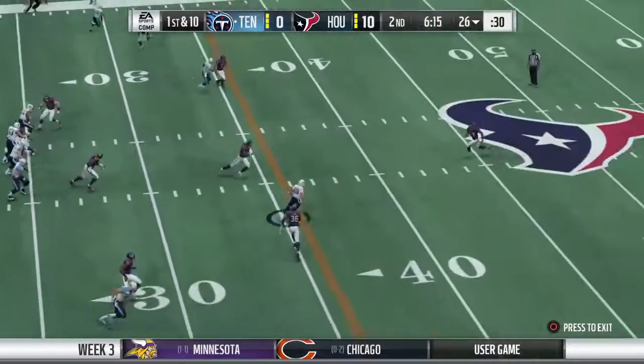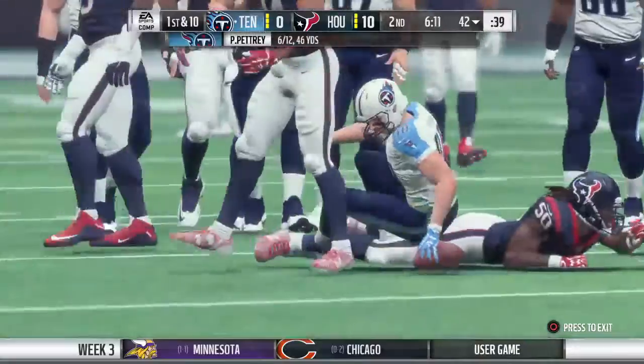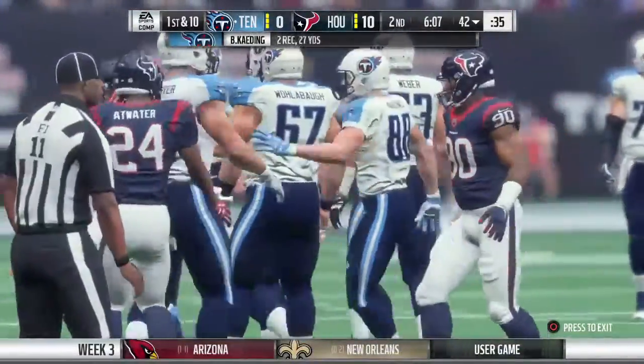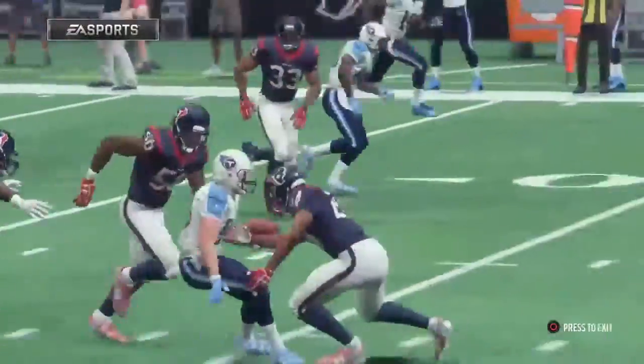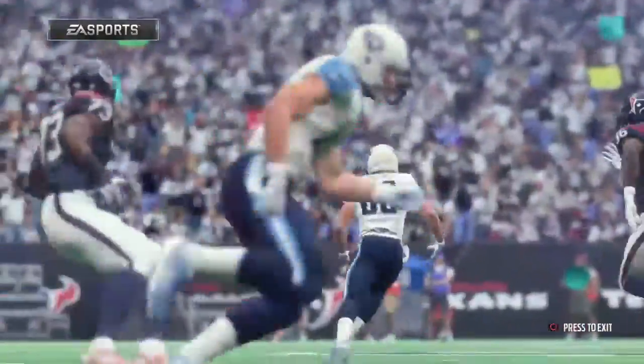They'll come out throwing here to start the drive. Quick throw that's complete on the inside slant. Give them 16 yards there, a Tennessee first down. Slant route's effective no matter who's running the route and catching the ball. But when you have a receiver of that stature, you have to be a little bit more precise throwing it. You don't have the same catch radius with the bigger targets.